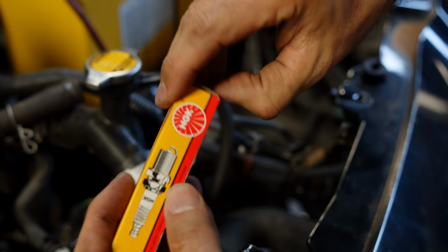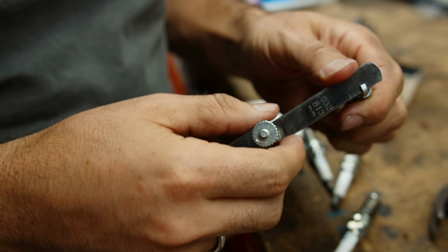While Marty solemnly puts the factory fuel pump back in, I've picked up some fresh new spark plugs to replace the old festy ones. First thing I have to do is carefully gap them, and then I can stick them in the engine.